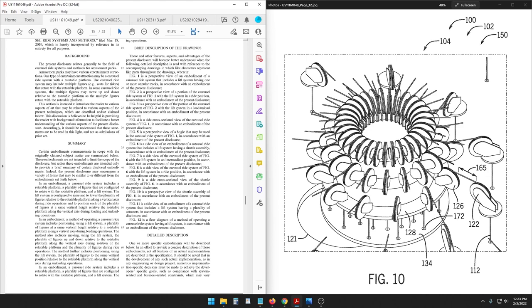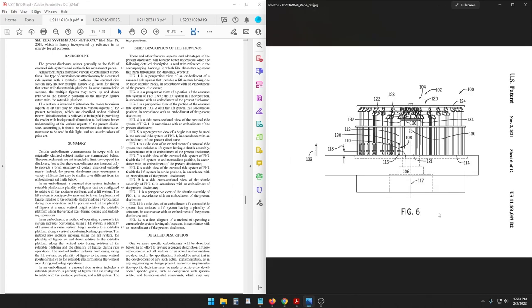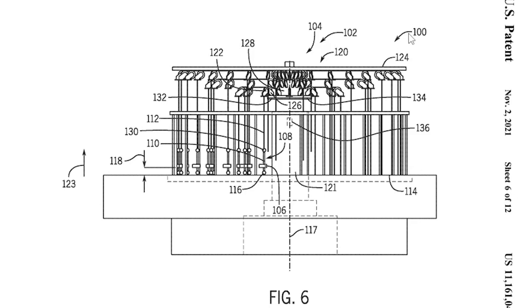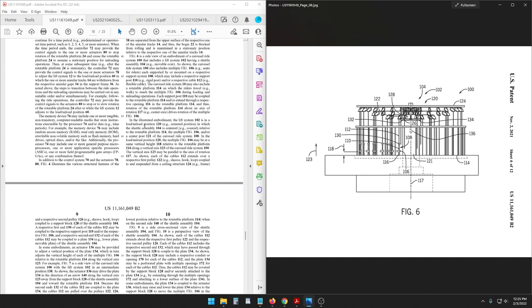The overall says figure 10 is a perspective view of the shuttle assembly of figure 6 in accordance with an embodiment of the present disclosure. Okay, so it's just a close-up view of the doohickeys. Figure 6 is a side view of an embodiment of a carousel ride system, 100, oh, that's just all of it, that includes a lift system, 102, which is the top part here, having a shuttle assembly, 104, example movable core. As shown, the carousel ride system also includes multiple seats for riders. In the illustrated embodiment, the lift system is in a load-unload position, in which the shuttle assembly is centered relative to the rotatable platform. And then the multiple seats of the carousel ride system may be at the same vertical height relative to the rotatable platform.